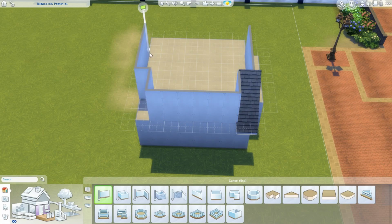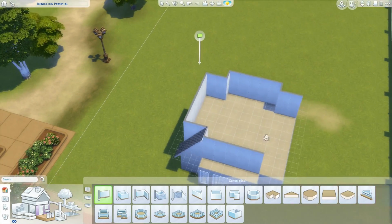And then we'll just kind of make the same shape around here. So yeah, we'll just go to there.